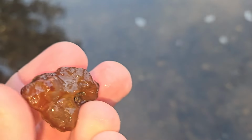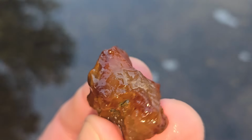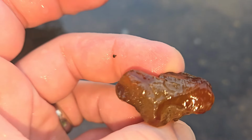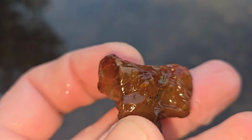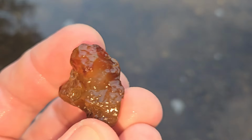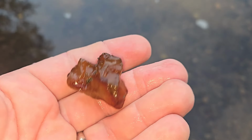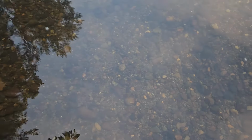Very seamy, quite rough. But I love that color. It's very dark. Dark orange. It's very nice. It's the first larger one of the day. So I'm definitely very happy with it. That's awesome. Let's keep looking.